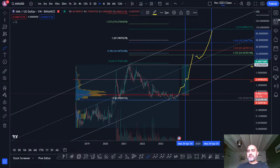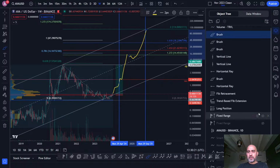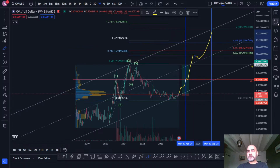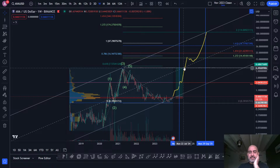And you have to remember that this is the wave 3. With a wave 3, it's always more impulsive, it's always more bullish. So if I bring my Elliott waves down, see that? This is the wave 1. This is the 3. We've just completed the 2. And this works. This is in the time frame. You're still expecting a 5 wave up because the bullish impulsive waves are 5 waves, but however it gets there, I've just made this up. However it gets there, end of September 25, you could end up with $100 AVA, and now it's at 6.6 cents.